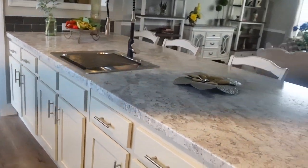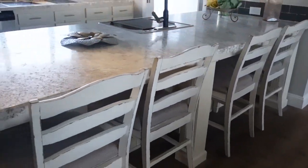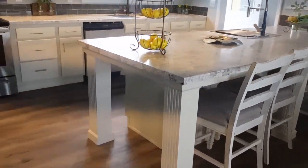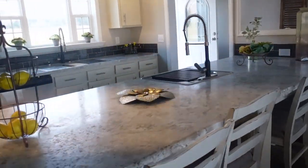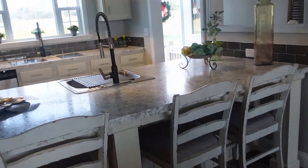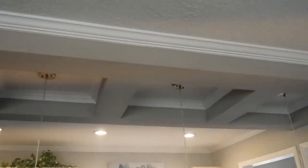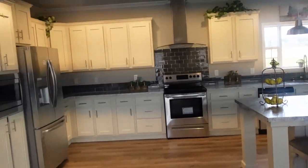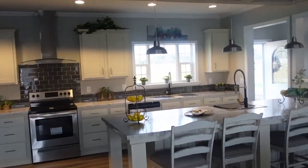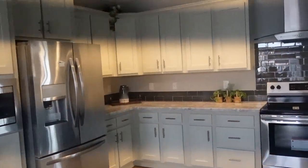This island is super huge. You could easily put 4 bar stools right there and put another one over here. Look how big this island is. Love it. It has a sink in it and you still have lots of space for people to be doing homework, eating, whatever. So you got 2 sinks in this kitchen. Tray ceilings in the kitchen. It don't get no better than this kitchen, you guys. This house is beautiful. Some people don't like for me to keep saying beautiful. I'm going to keep saying this house is beautiful.